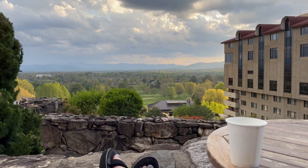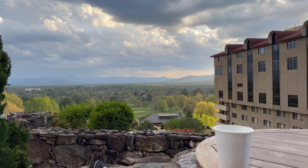I cannot get over this view. It's so pretty. Sunset is starting.